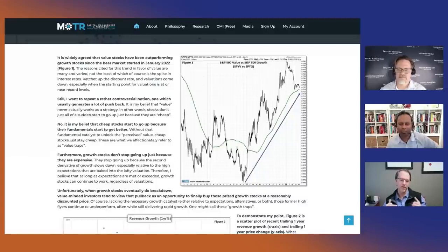But what I always say is that value doesn't work. Like, stocks don't go up just because they're cheap. They need a growth catalyst to unlock that value opportunity. If there is no growth catalyst, then they just become value traps. And the opposite can be said of growth names too. Like William O'Neil has always said that valuation is not a good way to pick growth stocks, because growth stocks can keep going up even though they're quote unquote expensive. The reason they stop going up is not because they're expensive. They stop going up because the fundamentals inflect negative, right? So that's always what makes growth stocks go down and value stocks go up.